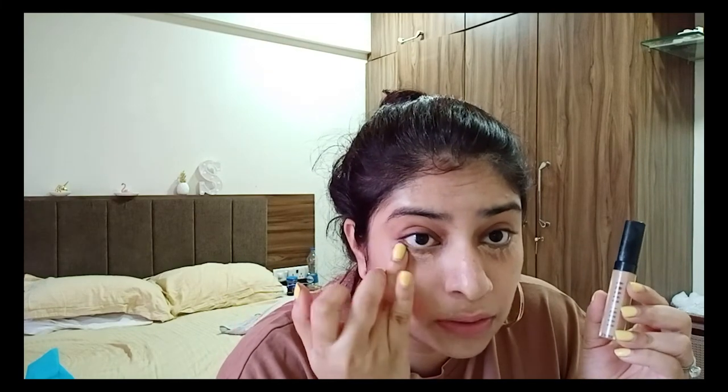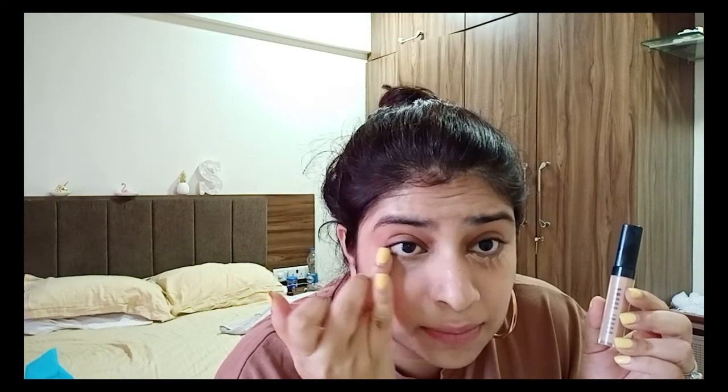Then I take my concealer. This concealer is really convenient because it has a wand and you can just tap things, and now you can take your ring finger again. This area of your eye is really sensitive, so it's really important to use your ring finger and not tap it with something. You just need to tap it in, that's it.